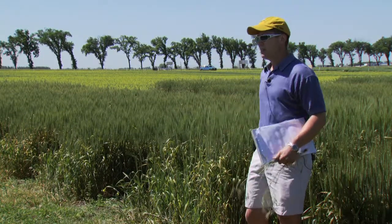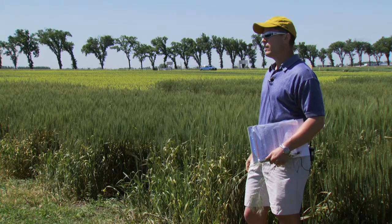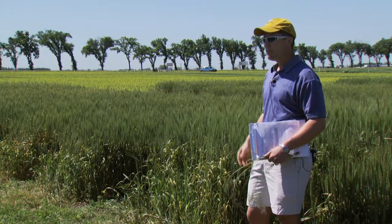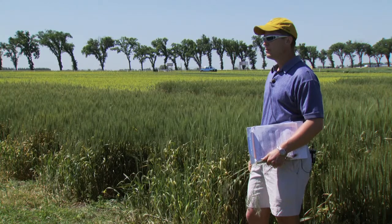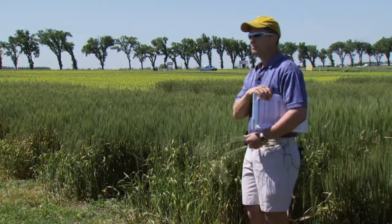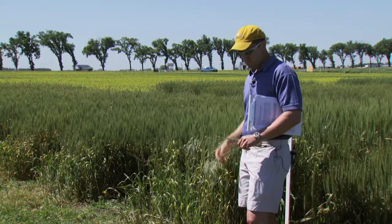Yes? I had a couple questions. Sure. The first one is, for the life of me I cannot tell that stuff apart when it's at like 2 to 3 leaf stage. Even to tell the foxtail barley, it's all pretty well the same. Once it gets to about 5 leaf stage, downy brome starts to get a little wider leaves and a little bit more purpling on it, but.